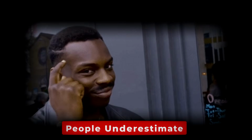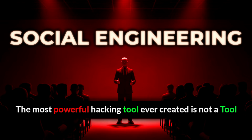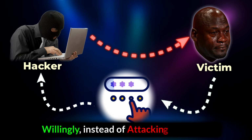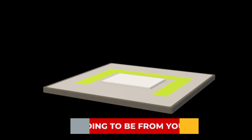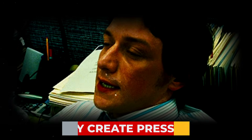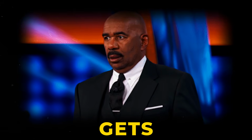Here's the part people underestimate. The most powerful hacking tool ever created is not a tool. It's social engineering. This is when a hacker manipulates a person to hand over their own passwords willingly instead of attacking the system. You've probably experienced it already. A call pretending to be from your bank. An urgent email from IT support. Hackers understand fear and urgency. They create pressure. And under pressure, people don't think clearly. That is social engineering.